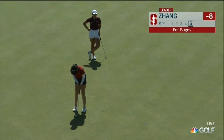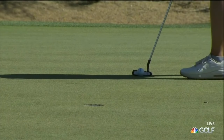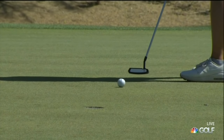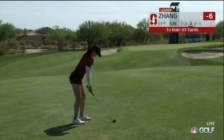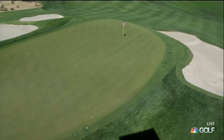I think one of the most difficult parts about playing when you have a lead is keeping your composure when things aren't really going the way you planned. Nice roll. So a bogey 5. 83 yards for Rose. Ooh. Wow. I'm shocked.